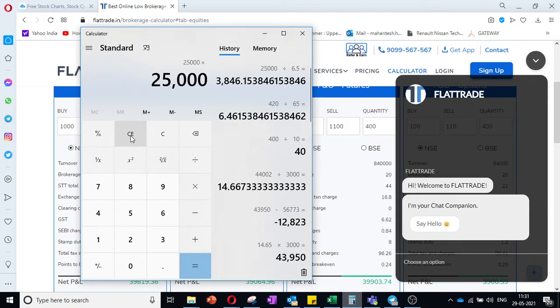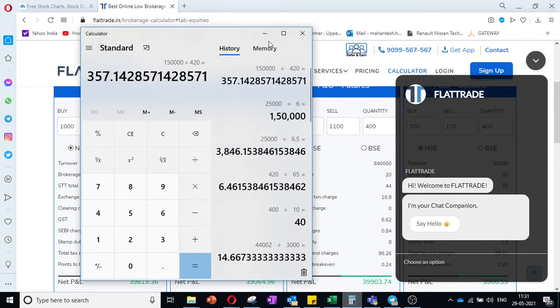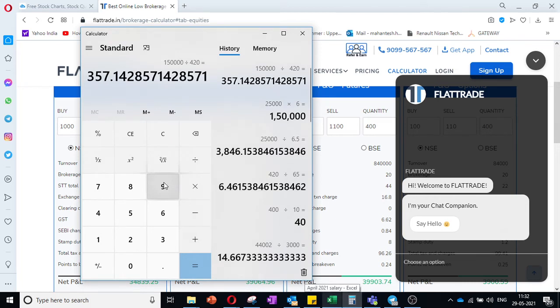So I have 25,000. I will get 6 times exposure. That means the broker will give me 6 times the capital I have to trade for intraday. So I have 25,000 of my money, and the broker will give 6 times exposure. That means 1,50,000 I can trade. Each share is 420, so let me divide it by 420. I can buy 357 shares of SBI if I have 25,000 capital. But in actual, let me put 350.